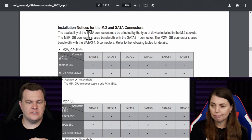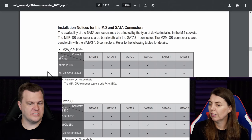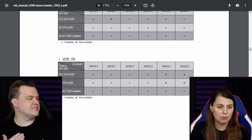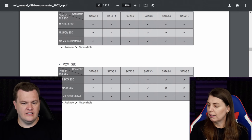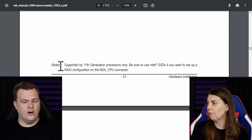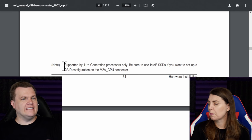And of course, this is a notice about how you lose SATA connectors the more stuff you put into the various ports. This is what we were talking about before. Yeah, because there's not enough system board resources to use everything. Correct. So if you're using something, you lose something. So there you have it, Bob. Hopefully that helps. But on the Z490, he could.